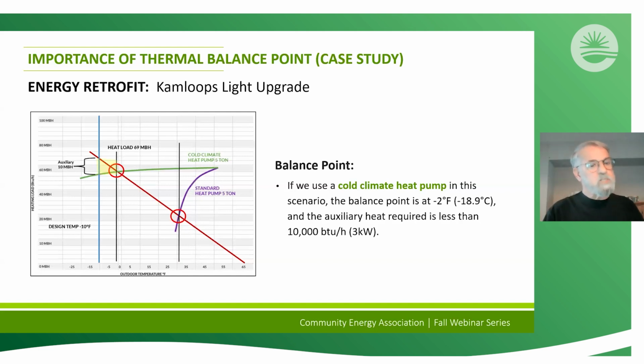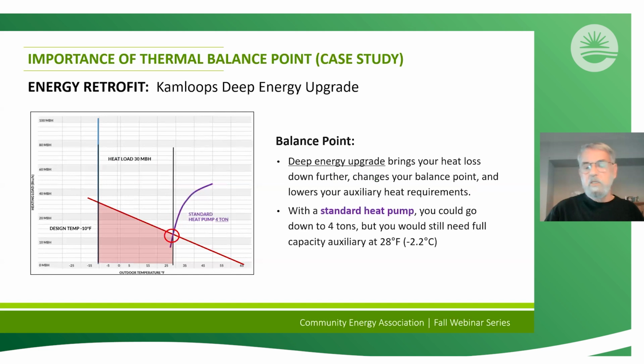The higher performing houses go to a higher performing heat pump. There's a cost benefit analysis in favor of the cold climate heat pump that's more obvious in this case here. And of course, if we go to the deep energy upgrade, it becomes even more obvious. So look here.